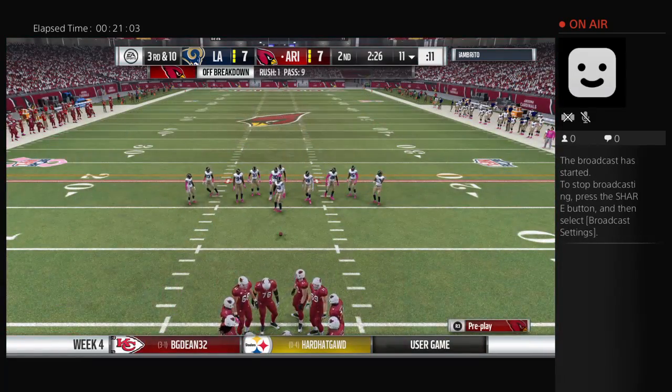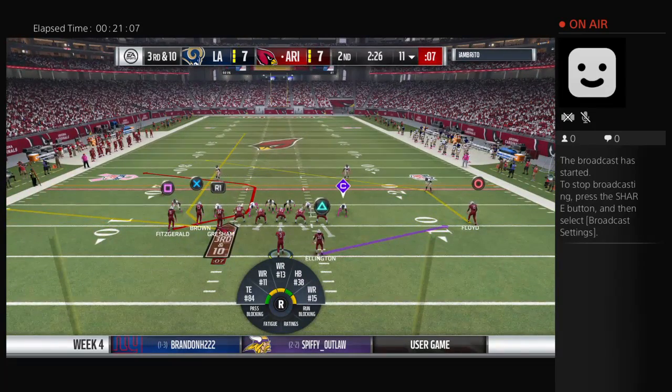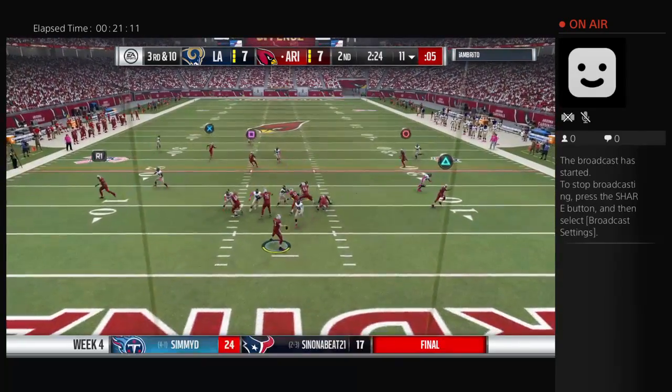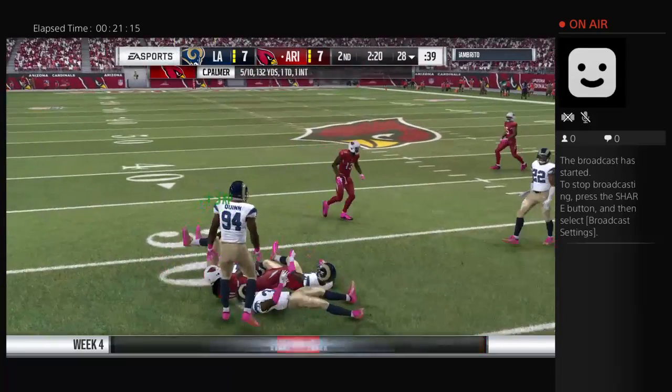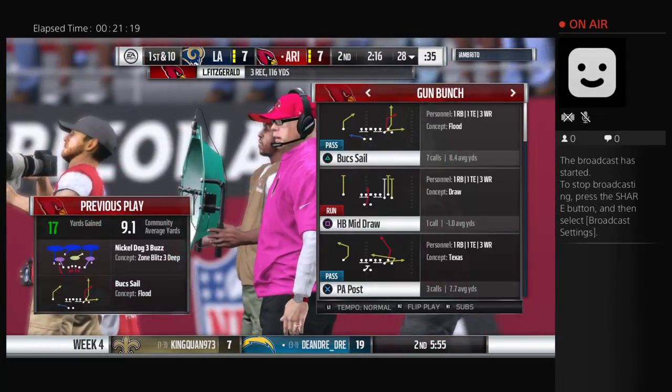And the offense looks to pick up the first here on third after that incompletion. Get ready. On third down, Palmer. And he's got Fitzgerald. And he's got the first as they'll bring him down at the 28-yard line.